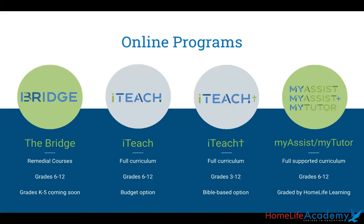The content in the My Assist, My Tutor, and My Assist Plus programs is actually the same courses as in the iTeach program, because they are in Edgenuity, the same learning management system. So the course content will be the same. However, the My Assist Plus and My Tutor programs have one key feature that the iTeach program does not, and that is human graders.